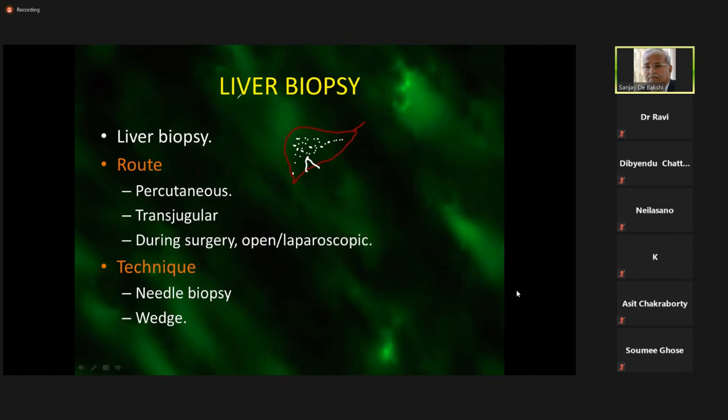So even at open surgery, if you do a true-cut biopsy, you have more chances of hitting that spot. Now, the usual question is, what happens if there's bleeding? That bleeding normally stops by itself. You just have to press on it and it stops.